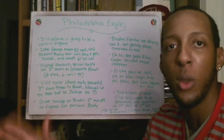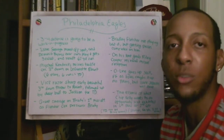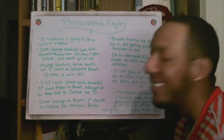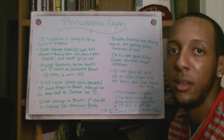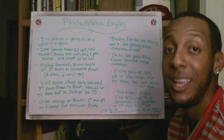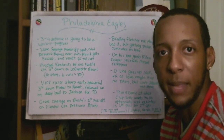The ball was going forward. Guys were catching the football. Eagles were getting positive yardage. That's what they want to do. And I thought that was the essence of what Chip Kelly wants to do offensively for this Philadelphia Eagles football team. And that is what I saw in the Eagles' first preseason game.